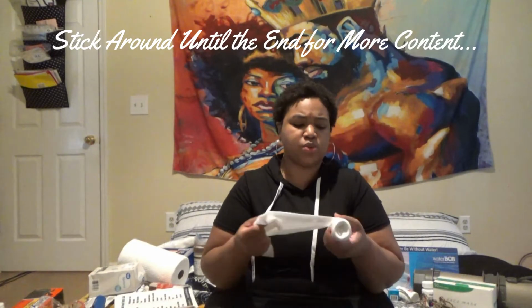You may need something like this if a window breaks or something along those lines. It's always good to have something like this. Maybe you need to keep some warmth in the house, so make sure you have a lot of this kind of stuff. I would definitely recommend going around your home, going to the windows, and estimating how much of this stuff you would need, along with your car and things like that. So make sure that you have tons of plastic sheeting.